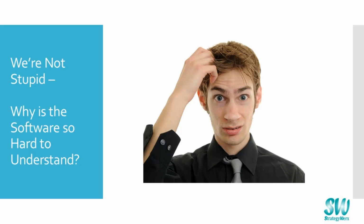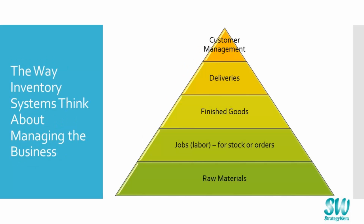And then we go to implement an inventory control to sales system, and suddenly it seems like everything we are doing in our business is wrong. It's as if the software was developed for a company in an alternate universe, and it's hard for us to understand why. The problem is that inventory systems think about running a business very differently than that organic, customer-centric approach that you and I are accustomed to.